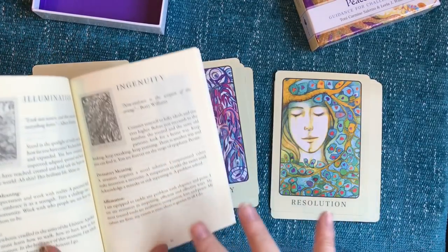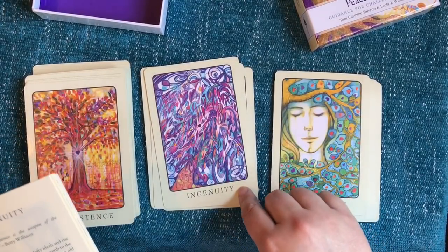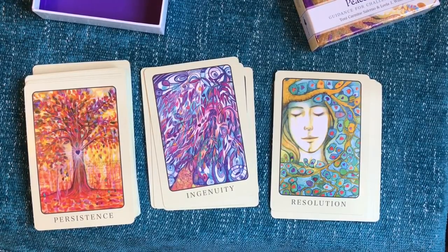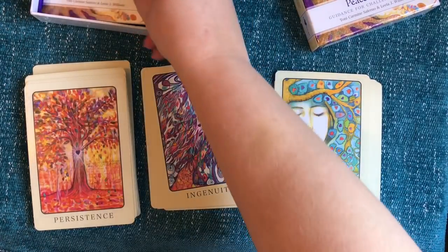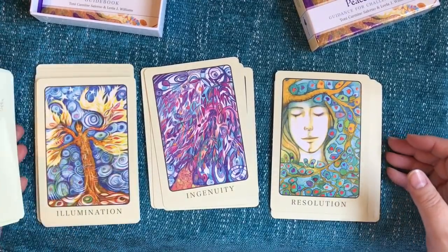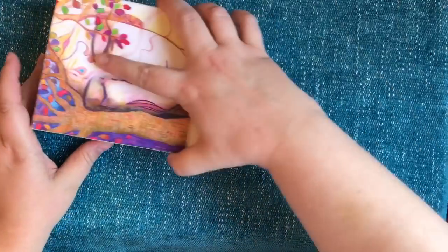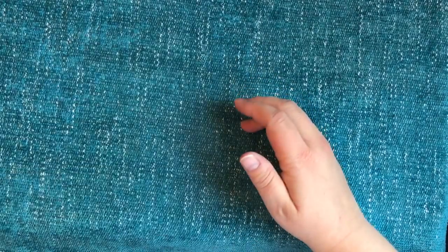So you can see the message in the book pretty much relates, the first part of it in particular, to the keyword. But this ingenuity, the only ingenuity I see here is that this tree is blue instead of green. So this deck is going in the bye-bye pile. I have enough decks that I like that I'm not going to keep the ones that don't resonate with me.